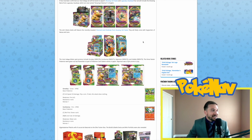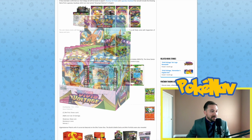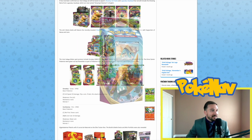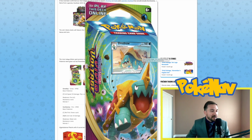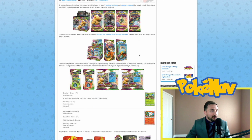And moving on down here, we've got the theme decks. So really cool. You've got Dreadnought and Charizard here on the theme decks. And we can see those individually as well. And it looks like the promo card will be that Leon. We had talked about this last time, and it looks like the Leon's Charizard that we were talking about looks like that's going to be the promo card here for the theme deck. And the Dreadnought, I believe her name is Nessa, as we discovered last time. So we've got her Dreadnought as the promo card in there.